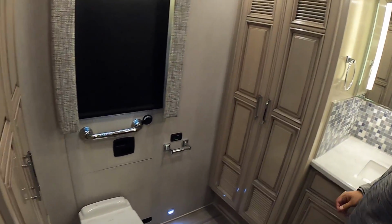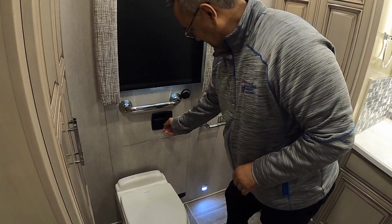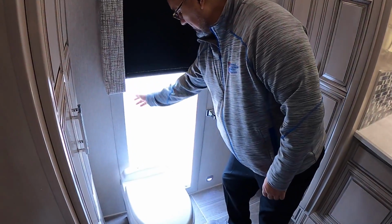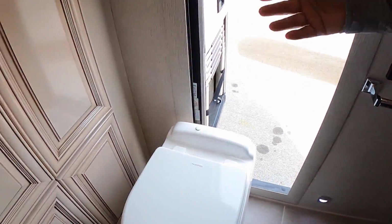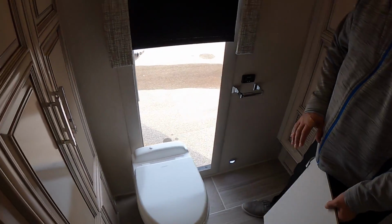And an emergency egress door here. Yep, got your emergency egress door. Let's just give her a little test run here. So really easy. And then you do have a ladder. You just pull this little panel right here, and then a ladder right there will just kind of come out and you walk right on out. Easy peasy, I like it.